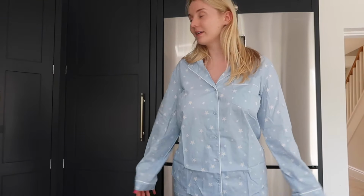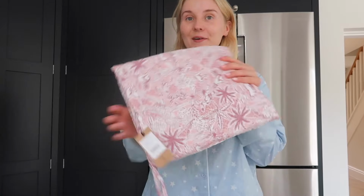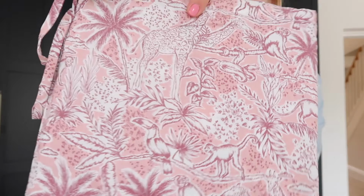I don't normally wear them when I'm asleep, depending on what the weather's like. If it's really, really hot, then obviously I'll just wear these in the evening. But actually, although they're really baggy, it's really comfy. So I like them. Okay, and then the other one I got was these, which are pink.